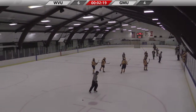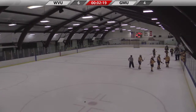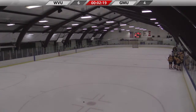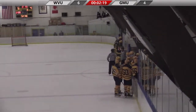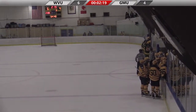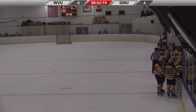It was really the defense that stepped up here for West Virginia. The offense stepped up. If this score holds, it's going to turn out to be a great team win and a great come-from-behind win. Still 2:19 to go here. So we'll see what happens. We got a timeout now.